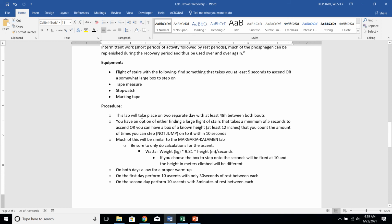On the second day, this needs to be at least 48 hours afterward. At least, it can be longer. You can take 5 days in between, whatever, as long as it's at least 48 hours. I don't want you doing this on back-to-back days. So the second day, perform 10 ascents, 3 minutes rest in between each ascent. So hopefully that makes sense. 30 seconds one time, 3 minutes on the other time. That will take quite a while to get through, so set aside some time in order to do that.